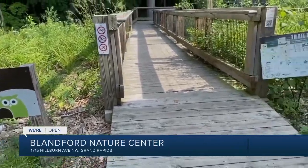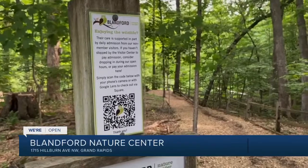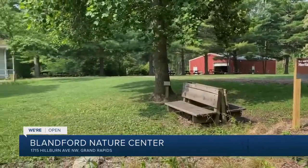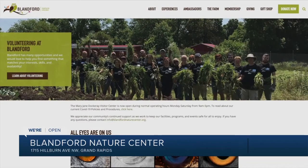Blandford Nature Center is open Monday through Saturday, 9 to 5, but the trails are open every day, sunrise to sunset. There are ways you can pay or donate when the visitor center is not open. Blandford is located off Leonard Street Northwest. Just look for Hilburn Avenue, just west of Oakley. And their website is blandfordnaturecenter.org.